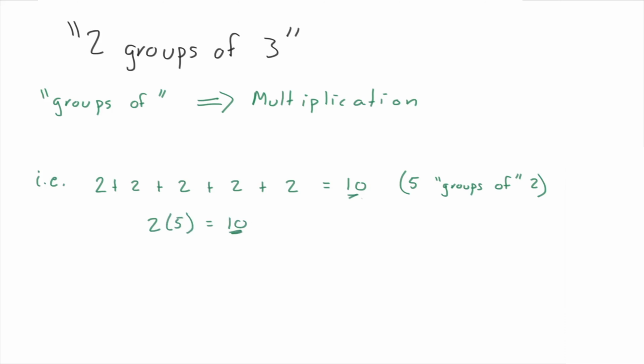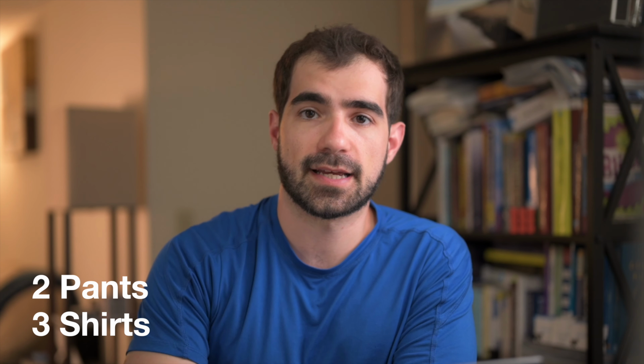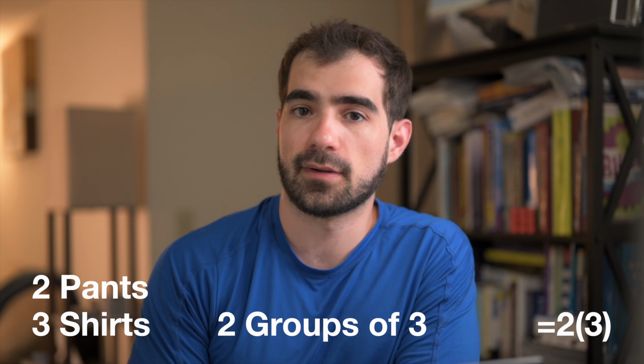Anyways, all of that is to say that we can use multiplication here to do our counting in these types of scenarios. In other words, if we're choosing between 2 pairs of pants and 3 shirts, our first category has 2 items, our second category has 3, so we have 2 groups of 3, or 2 × 3, which gives 8 total options.